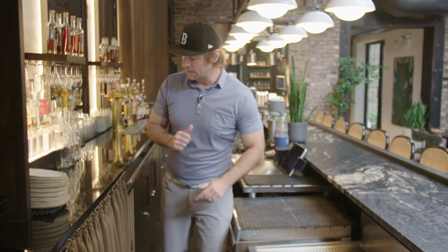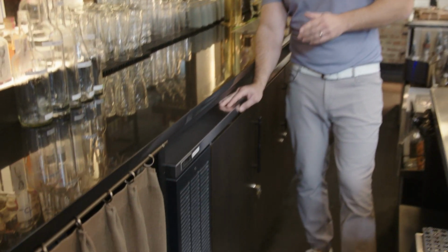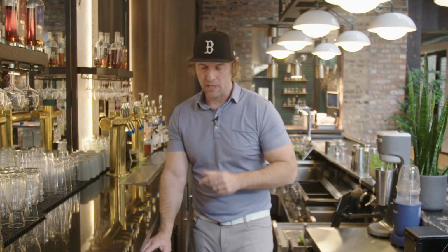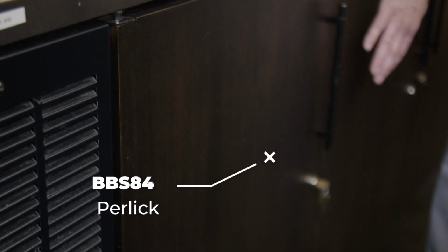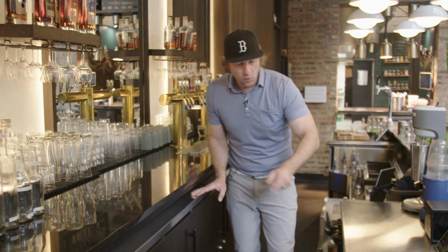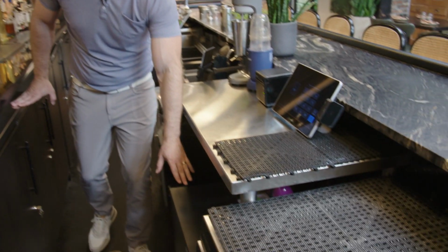Moving again down the line, we get to our next back bar cooler. This is the BBS 84, 84-inch length, 3-door back bar cooler from Perlick. Again, set up for field lamination, so we get that really nice built-in look. Over on this side, we have our Cuisine water station.